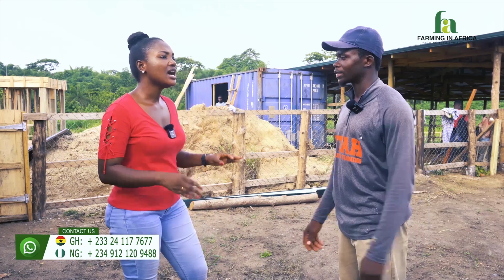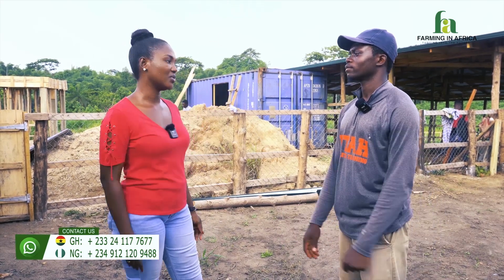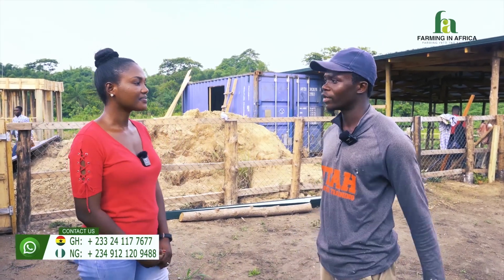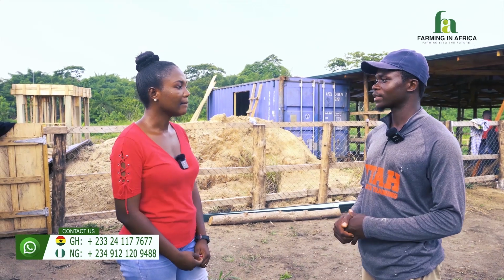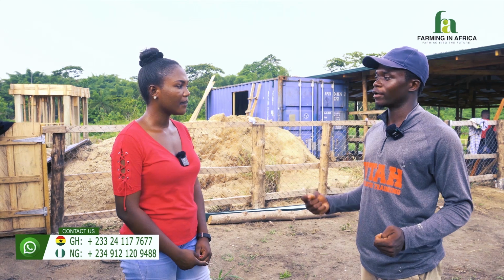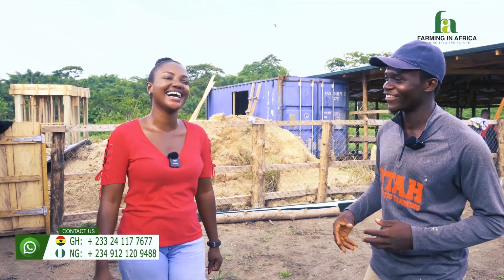So Godfred, now at what point can the farmer say, I think I can leave these guys alone, they are good to go? So if you feed them very well, at 3 months, you can wean them. You can wean the kids. And then the mother can also eat well and get ready for another round.